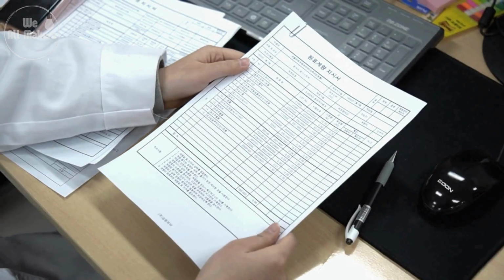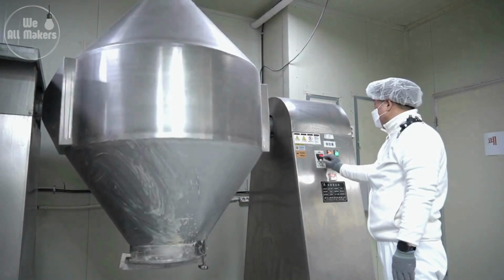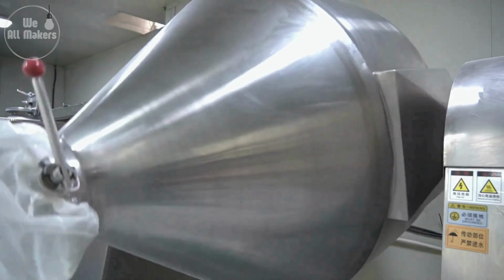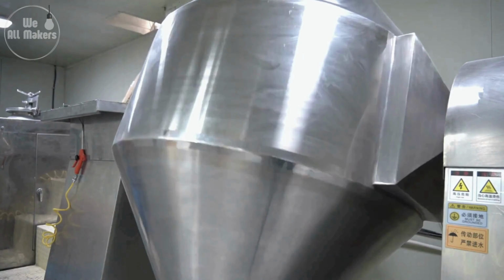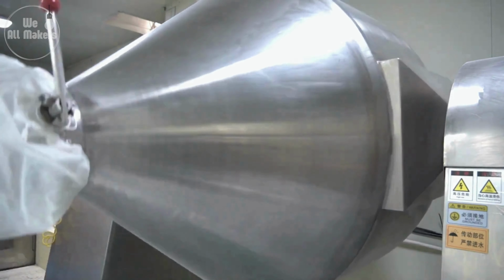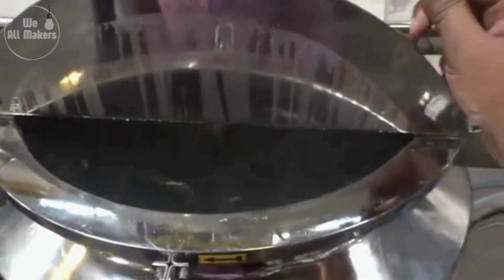These massive industrial mixers turn the materials into a smooth paste. This stage is critical to achieving the ideal texture and consistency. Look at that! The mixers are performing their job by uniformly distributing the fluoride, abrasives, and other chemicals.